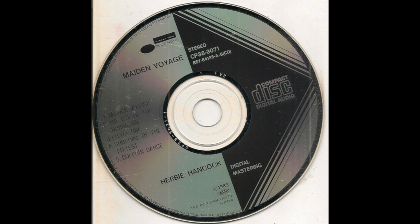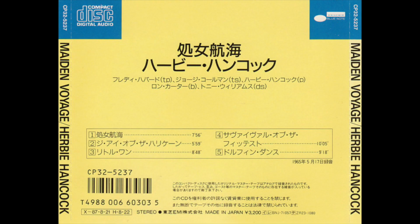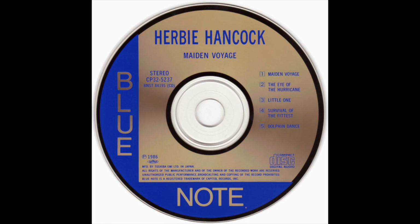It's kind of on the quiet side, but at the same time, it's also very dynamic for that reason. A friend of mine told me that they eventually started reissuing that version of the CD mastered louder. The same friend is really into a lot of the original Japanese CDs from the mid-80s, and he really likes the Maiden Voyage Japanese reissue. He gave me a FLAC version of it.